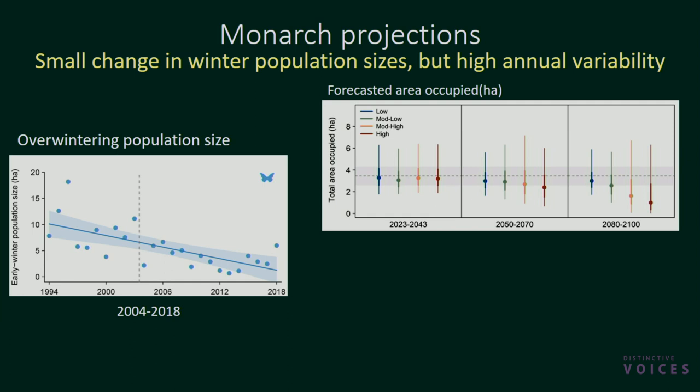That's what the shaded is. And what we can see is these are the different emission scenarios. So this is the average of all those global change models, or global circulation models, under the different emission scenarios. So in the near term, we don't see much variation in the mean values. That extends much further as we go further on in the time series. So under high emissions, we see much fewer monarchs than under lower emissions.